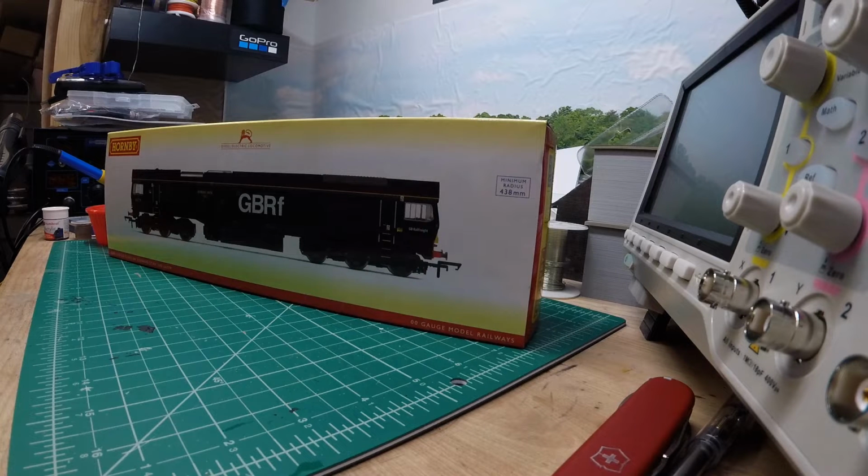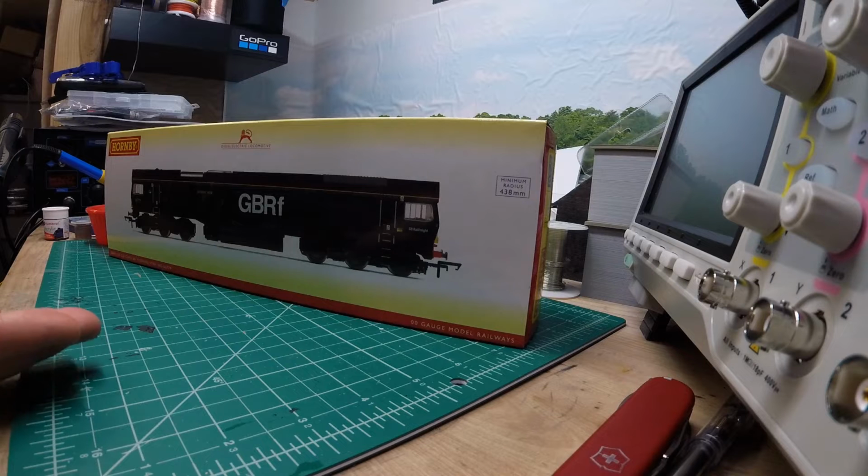So what I'm going to do is, I'm not really renowned for my review videos. I haven't done a review video in a long time. But one thing I used to do were these quick look videos where we get locomotives in and take a quick look at them and give you guys a quick look to see if it might be a loco you want to buy. So this is the Hornby Class 66.